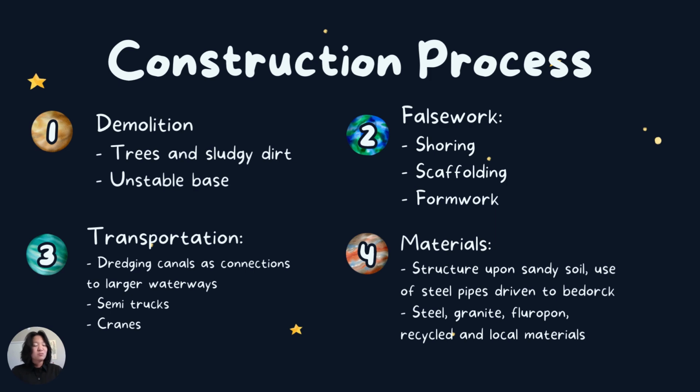To begin the construction process, they had to go through some demolition because there were a lot of trees and sludgy dirt, which really made for an unstable base. So they used false work such as shoring, scaffolding, and formwork because it would be a very tall structure, and the base was very unsteady, so they needed some help there. And they also used a lot of concrete.